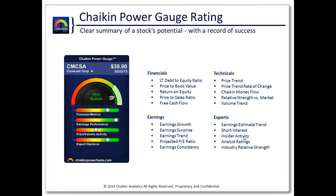As we all know, insiders are well compensated. They have great contracts with golden parachutes and retirement plans. They get stock options. If their stock does well, sometimes even if it doesn't, insiders are well compensated. If they take out their wallet, write a check, and buy stock in the open market, they're signaling with a clear voice that they think their company's stock is going up, not just in the long term, but now. And that's a bullish factor in the Chaikin power gauge rating.